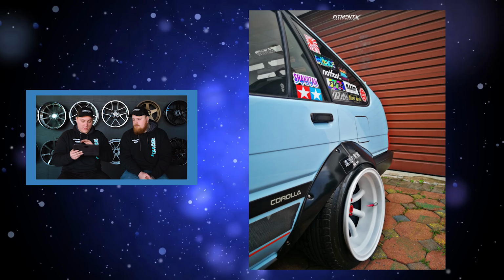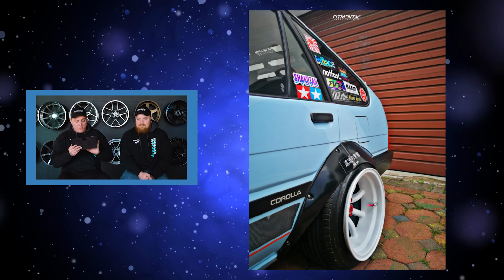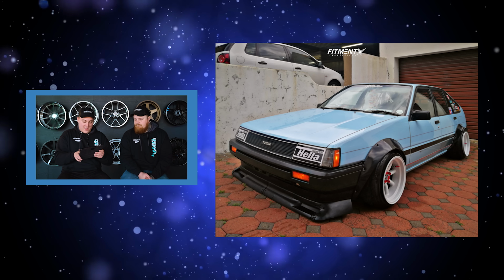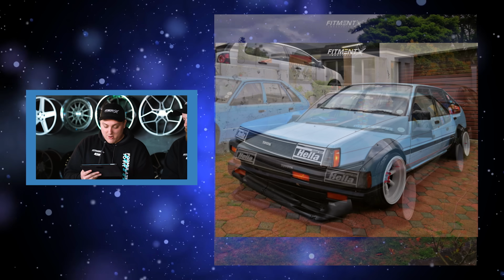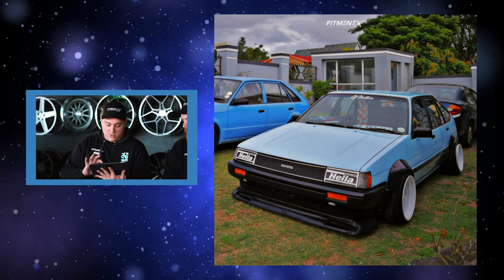I think it is super well done in the sense that he had a specific style that he was going for, and I think it turned out really, really good. That whole thing of exposing the whole barrel of the wheel is absolutely crazy. I can't believe that people actually do that and are able to drive their car like that. But I give this man 100% props for being able to run that and not having a panic attack the whole time he's driving it. I think the car itself turned out absolutely killer.